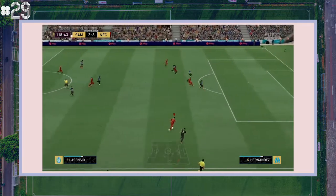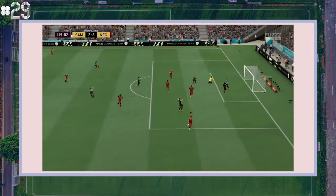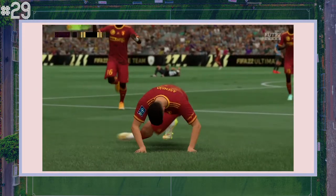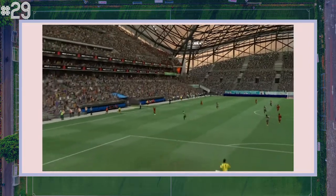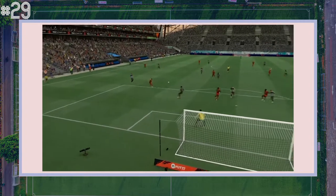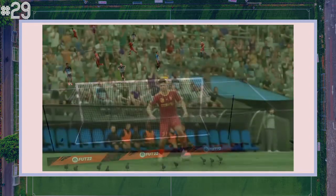Marco Asensio. Long way out, this. Well, just look at this strike again. He hits it so well. That's a great bit of skill. No wonder he's pleased with himself.